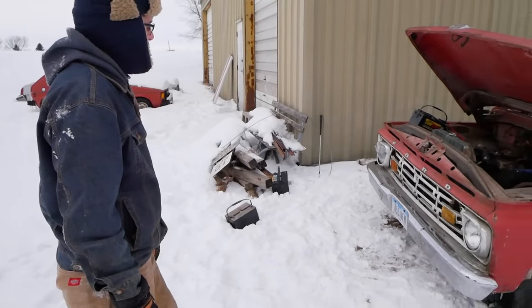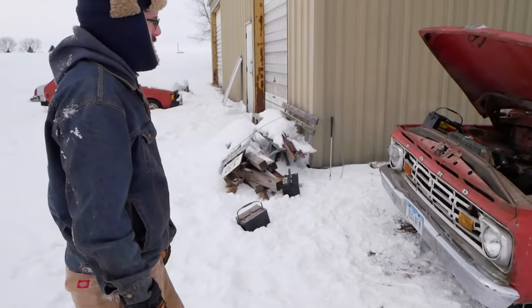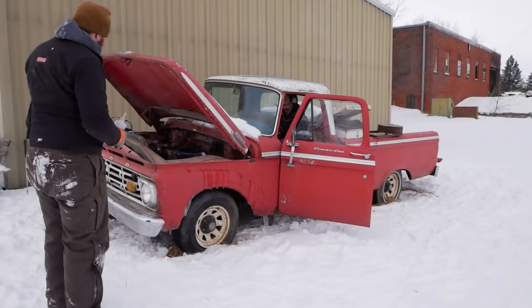You want to see if you can stick in gear if anything happens? Yeah, I'm curious about this clutch.